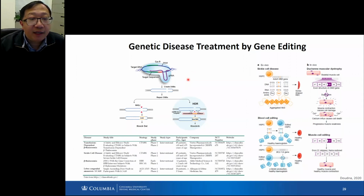But basically the idea is we use this nuclease called Cas9, and with the help of the guide RNA, it can recognize a specific target sequence, and this Cas9 nuclease can cut the DNA strand and create a double strand break. Then downstream, this break can use non-homologous end joining to join together again. But in this process, you will create insertions or deletions. So basically, you're going to knock out this gene.